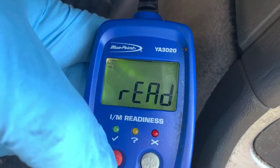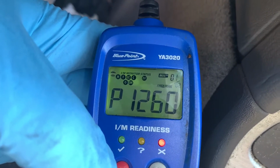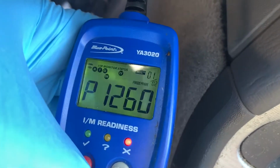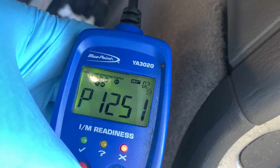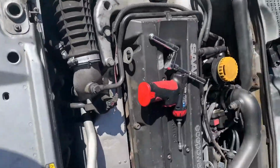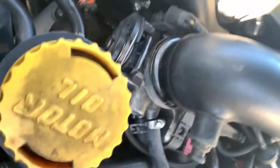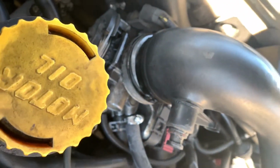Yeah, I'm reading my Saab, and they give me the 1260 code and the 1251. So I'm gonna replace the throttle body. I went to the Pick and Pull, and I picked one up yesterday. So I'm gonna replace it, take it apart, and then see.